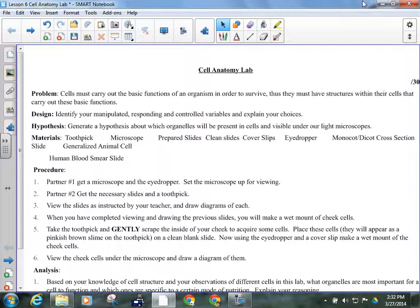Controlled variables. One of the big ones here, guys, is these are different kinds of cells in that they are plant and animal, but they are the same type of cell. And we talked about two types. That part I'm leaving to you to look in your lesson 5 notes to find. One of the controlled variables is the type of cell we're looking at, and you need to find out what type it is we're looking at.